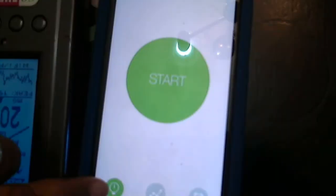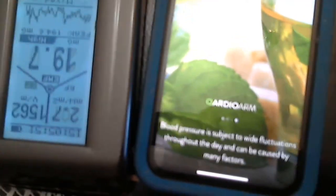Put my hand back on. So the RF reading drops when I put my hand on. Yeah, it seemed to drop with my hand. Take the hand away. And it increases when my hand is not touching, which is a very interesting observation. So I'm going to take my blood pressure.